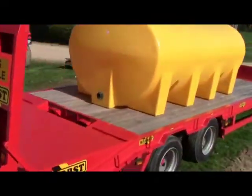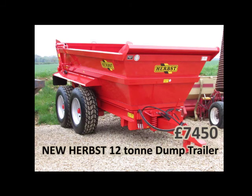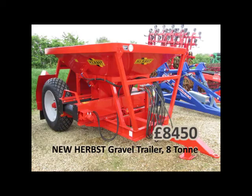We have recently joined up with Herbst to be the regional distributors for their popular range of trailers. In particular, the dump trailers, the low loaders, and the gravel discharge trailer.